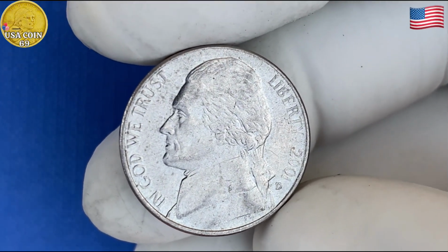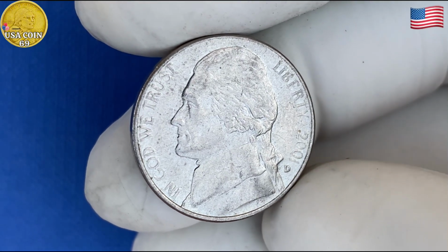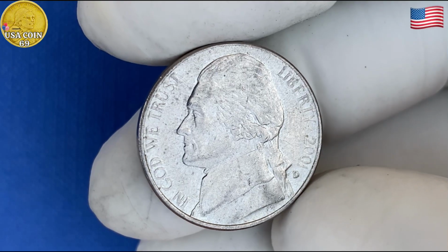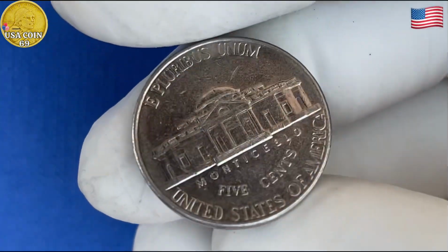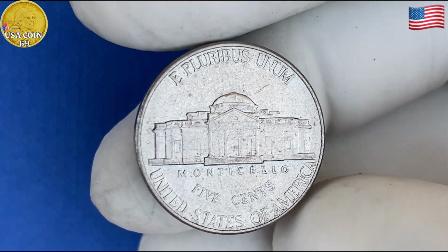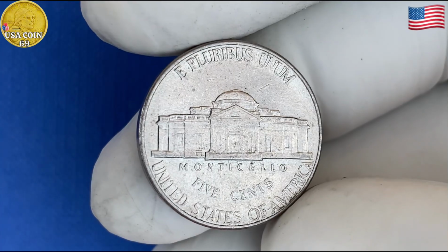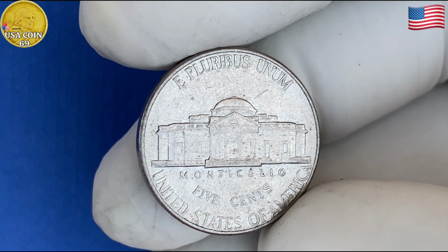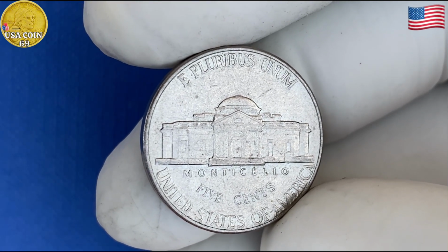In conclusion, the 2001 Jefferson nickel might just be one of those coins that surprises you. What seems like a simple, everyday nickel could be worth a lot more if it's in great condition or features a rare minting error. Some of these coins have sold for as much as $33,000, which is a staggering amount for a 5-cent coin. So, next time you go through your change, take a moment to look closely at your 2001 Jefferson nickels. You might just have a rare treasure in your hands.